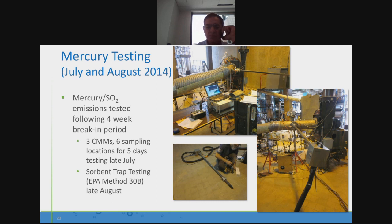So we utilized E1E to come and set up 3 continuous mercury monitors. We completed testing continuously over 24 hours for 5 days in July, and then also supplemented that information with sorbent trap testing, which you can see that unit in the far right, the big testing probe, which actually you can see it there taking one of the inlet concentration measurements, and the picture kind of in the center below that is the actual carbon sorbent trap testing device.